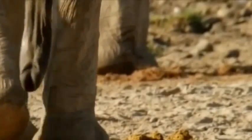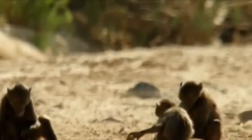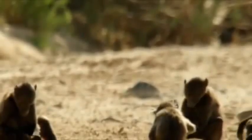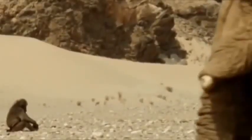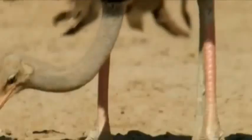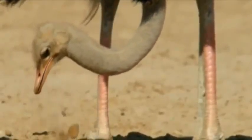The elephants go on their way, but they leave behind a new opportunity for hungry animals. Their dung. The elephant's digestive system is very inefficient. Their dung contains plenty of nutrients they couldn't digest. For the elephants, that means a constant search for food, while other animals feast on undigested seeds and insects that gather on the dung.